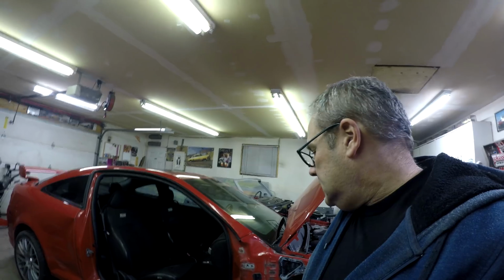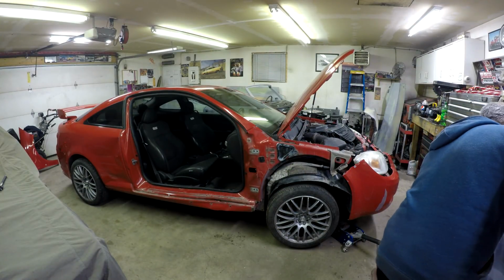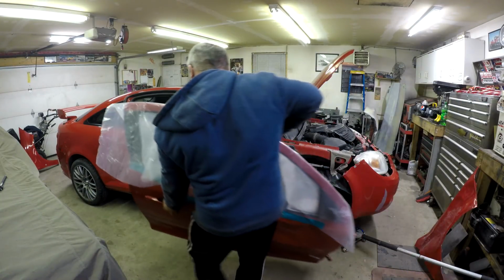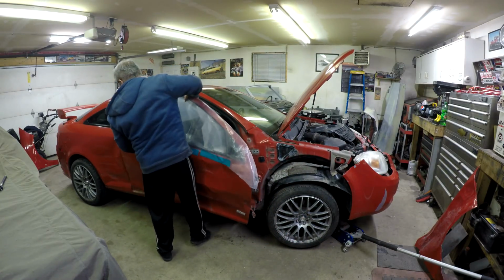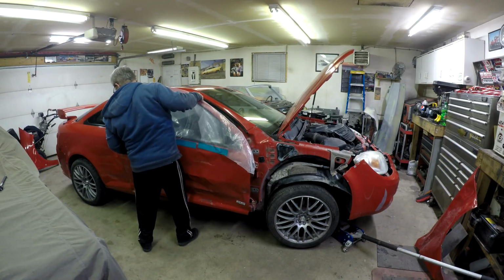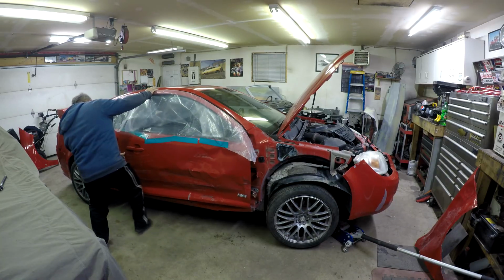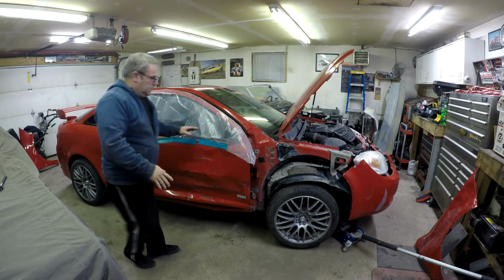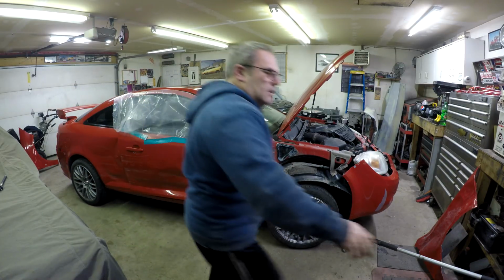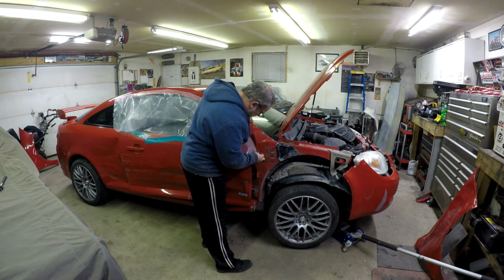So let's throw the door back on and the fender back on and get this thing ready to go for its inspection. All right, I'm gonna wrangle this door onto there. This one should be a little lighter, so it shouldn't be as hard to put on. Please don't fall off. This is what I would need, right? For it to fall on my car.